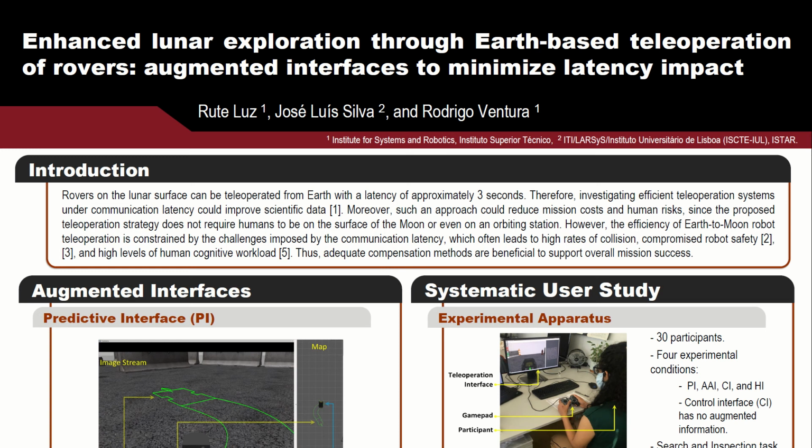Hi, I'm Rute, and today I'm going to present my latest work on augmented interfaces to minimize latency impact in the context of lunar exploration.